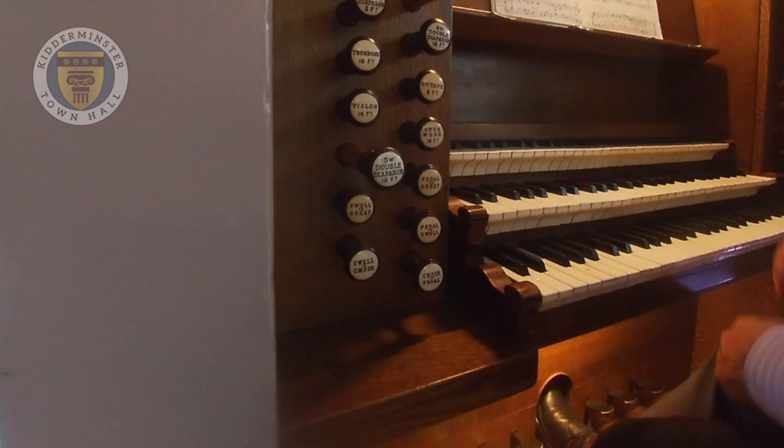One of the things I do enjoy in the town hall here is being involved with the Hill Organ Promotion Society. When we had the organ rebuilt in 1980, trying to keep it as close as it was to its original specification, we had a grant from the Carnegie Trust, Andrew Carnegie, the well-known Scottish philanthropist.